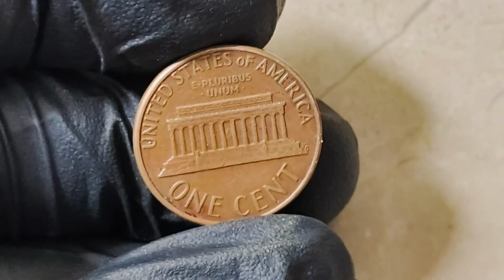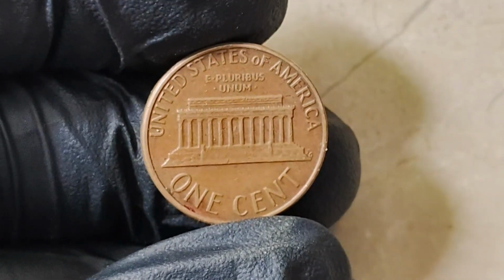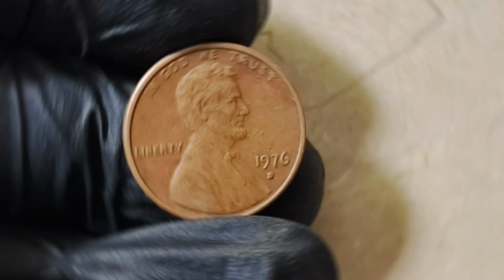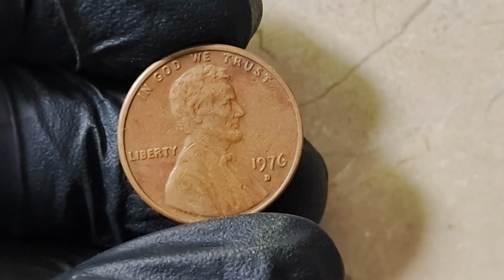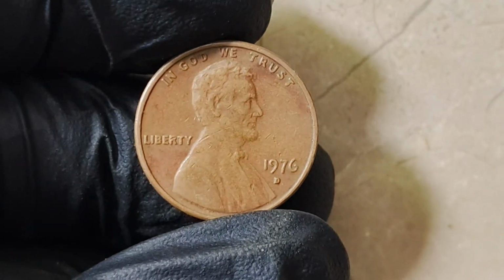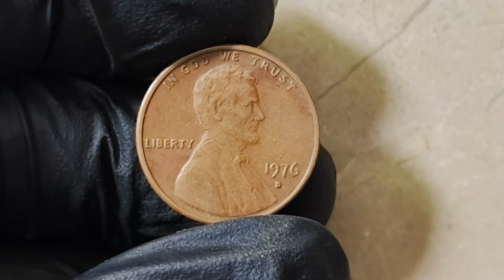A quiet error slipped through the Denver Mint. A coin barely anyone noticed. It looked like every other Lincoln penny in your pocket, but this one had a secret. A small D beneath the date, just another Denver Mint mark, right? Wrong, because the way this particular 1976 D Lincoln penny was struck, it created something completely unintended.